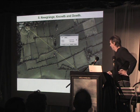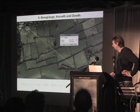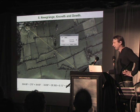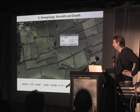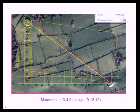Now, what's that angle? What is it? If you take 304.69 and you take 270 from it, because you're starting from the north, so if you just want this angle here, you have to take 270 off, it gives you 34.69, and that is 26.565 plus 18.13. It's a double square plus a septuple square, which enables you to do this diagram.